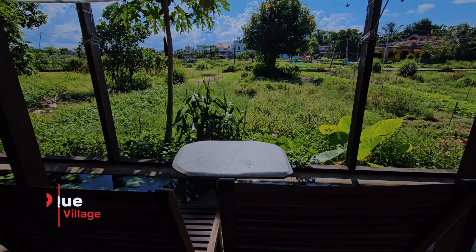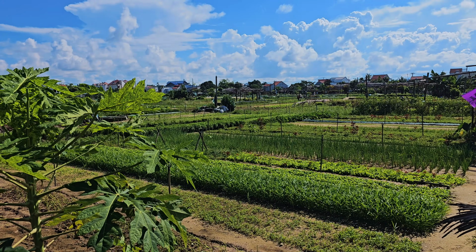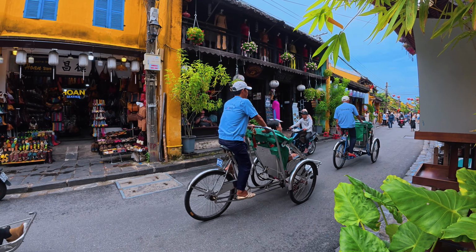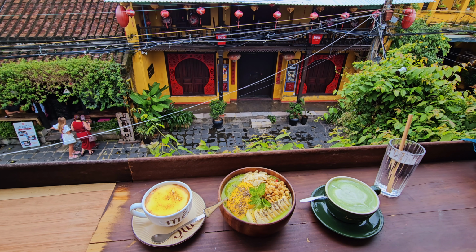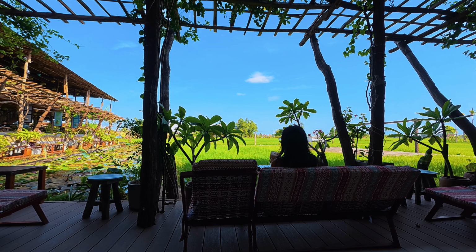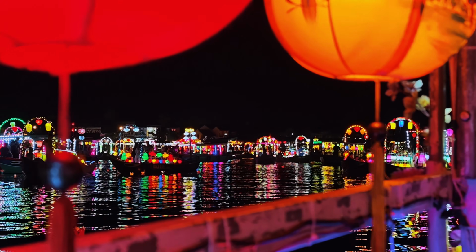If you prefer somewhere quieter, the vegetable village is my personal favorite. Surrounded by rice fields and lush gardens, it's peaceful, local, and perfect for cycling around, while still being just a short ride from both the beach and the old town. And if it's your first time to Hoi An, I'd recommend that you stay around the old town area. You'll be within walking distance of the lantern-lit streets, markets, cafes, and most of the main attractions. But there is one downside, and that is it gets quite busy in the evenings. So, in my opinion, whichever area you choose, you really cannot go wrong. And now that you know where to stay, let's explore what makes Hoi An such a special place.